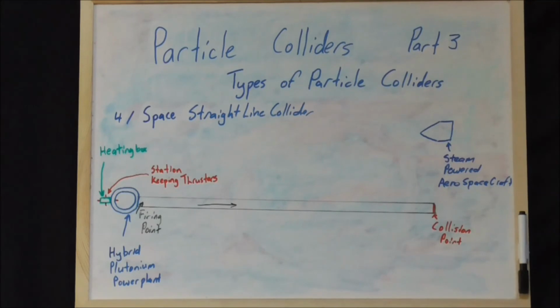So that's another configuration for a collider in space, and it's revolutionary in design by having the heating box providing station keeping thrusters and a power plant which runs the entire facility. And the steam powered aerospacecraft also uses a heating box which lasts for 52 trillion zeros and years as well, as that would be plutonium. And as described earlier, with the Space Ring Collider, such an aerospacecraft uses steam for thrust.